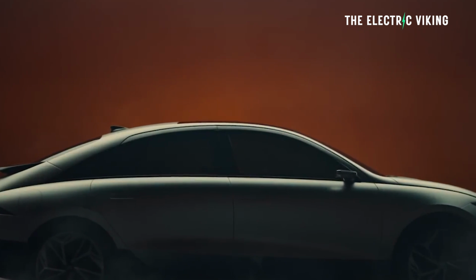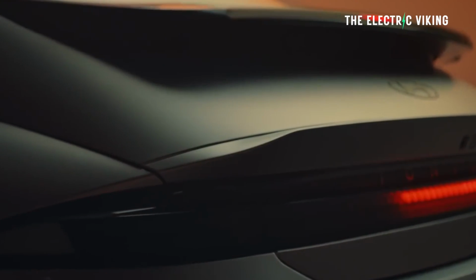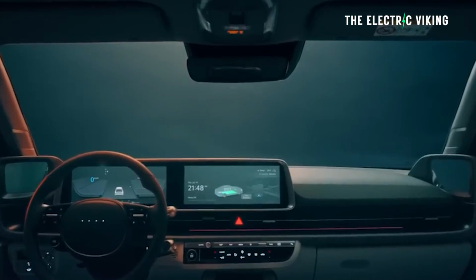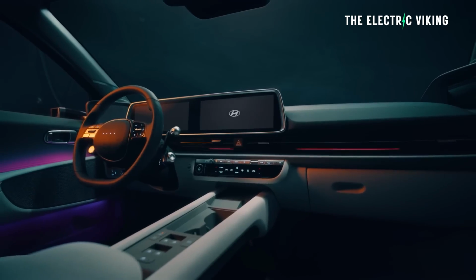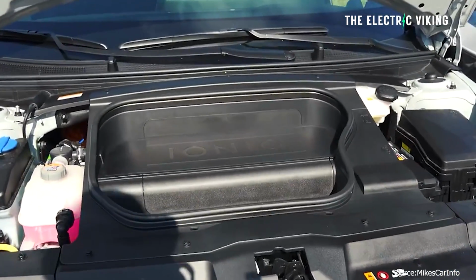The Technique model, the all-wheel drive model, which has had the price discounted by $12,000, adds the dual motor all-wheel drive, 20-inch alloy wheels, performance tires, front relaxation seats, whatever that means, front seat ventilation, a heated steering wheel, heated rear seats, a sunroof, and a small under bonnet storage area. So you get a small frunk.